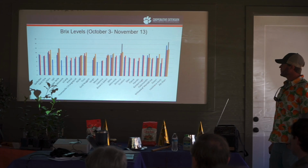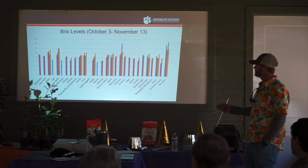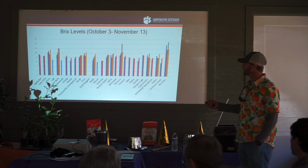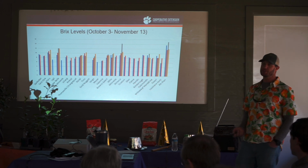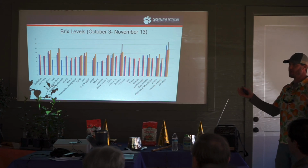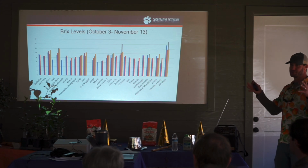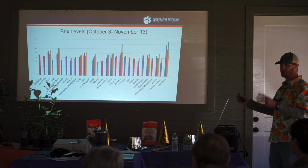So the takeaway here, and don't get too caught up in this, is that each bar represents a different date and then the sugar level at that date. And I know it's going to vary if we had taken 3 or 4 from each tree, but we don't have that many from each tree, so we only did 1, which is not really good science, but this gives us a good background knowledge if we want to do a more elaborate, deeper experiment.